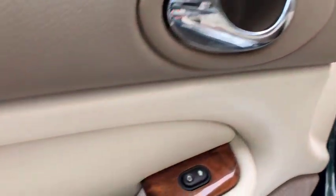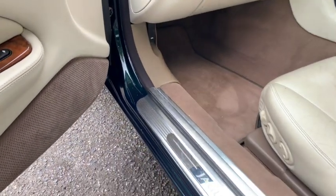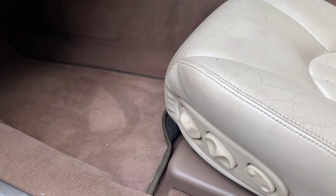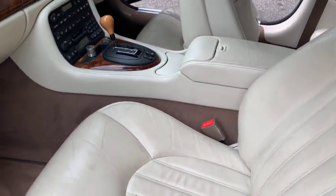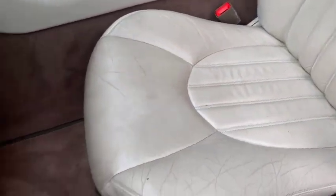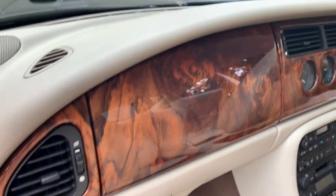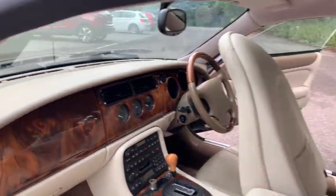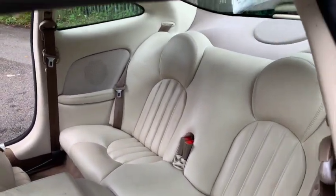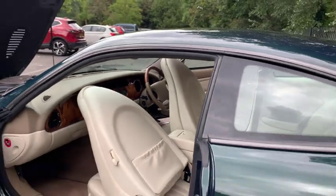There's the door, passenger side door, all the wood's great, all the door jambs. Obviously you've got electric seats, both sides. There's the wood. So there you have it.